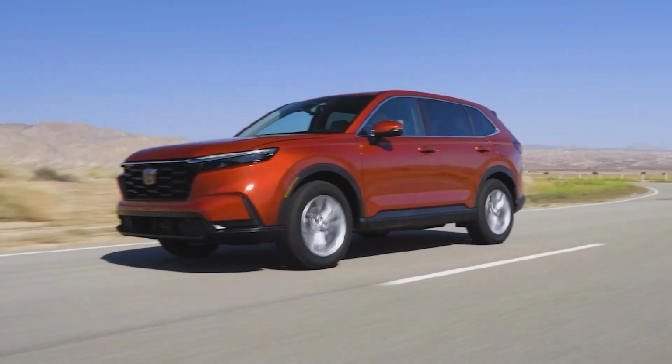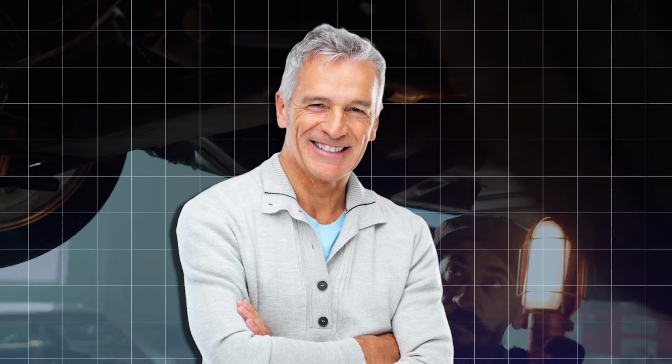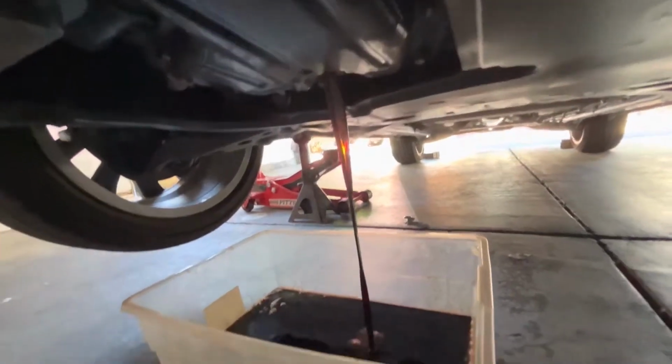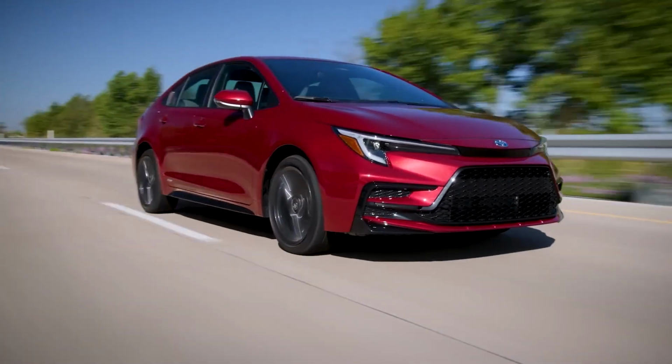Sometimes the best car advice doesn't come from the manual, it comes from experience. Picture this: a father, who also happens to be a certified lubrication specialist, takes his daughter's brand new 2023 Toyota Corolla for its first oil change at just 500 miles. Why? Because he knows what most drivers overlook. Those first few hundred miles are the most critical for engine care.